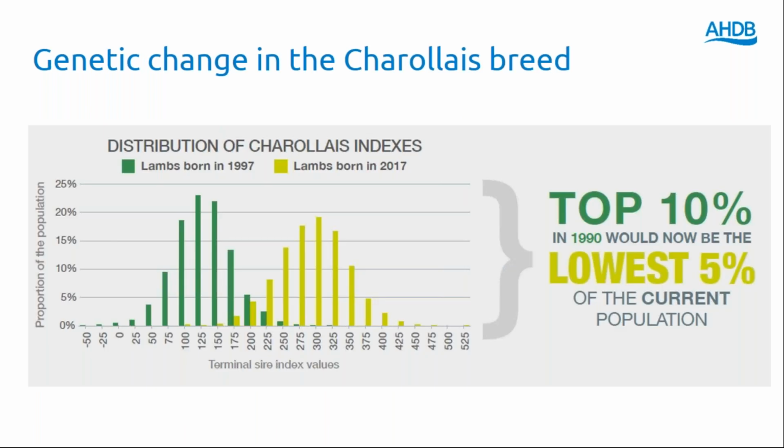This is a slide that we produced to show the distribution of lambs a couple of years ago in 2017 compared to 1997. And what you can see is that we've made a real change right across the population. In fact, those top 10% animals that we were so excited about in the very early days of sire referencing, well, they'd be equivalent to the bottom 10% of the breed now.